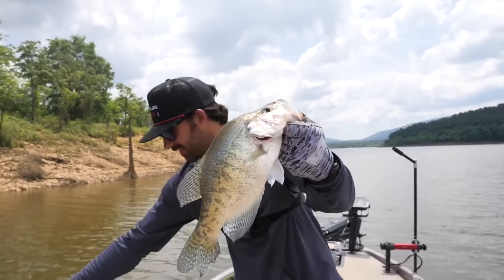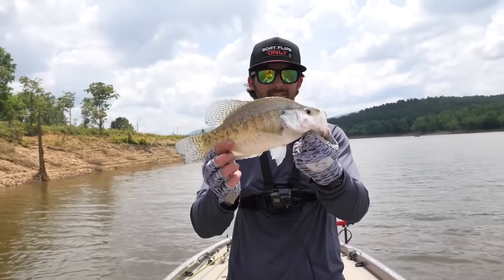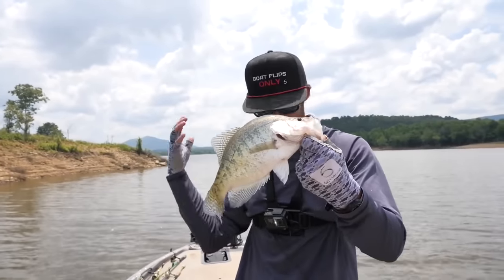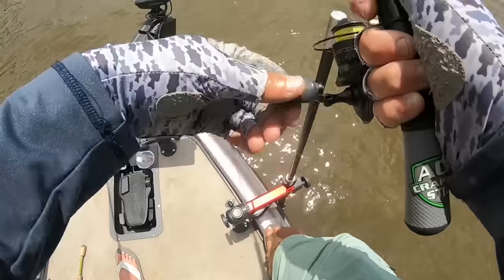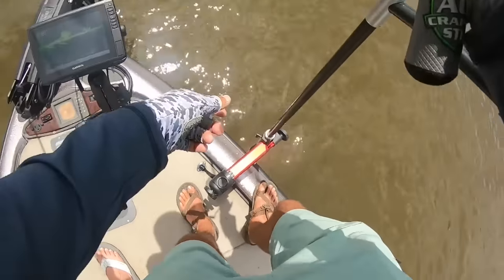That's a good one. Much bigger than the last one. They are loaded down deep in those piles. It's just so sunny and they're just packed full. Nice fish. This is the main pile we've been fishing right here.